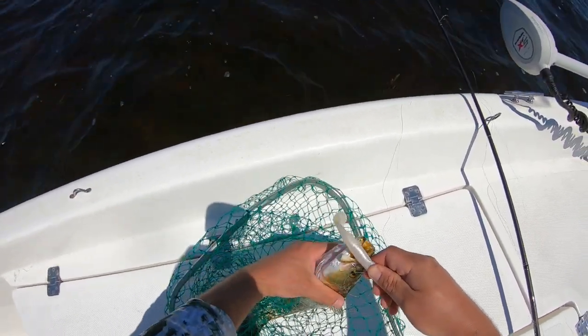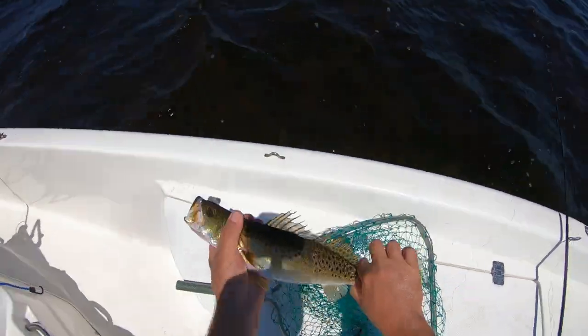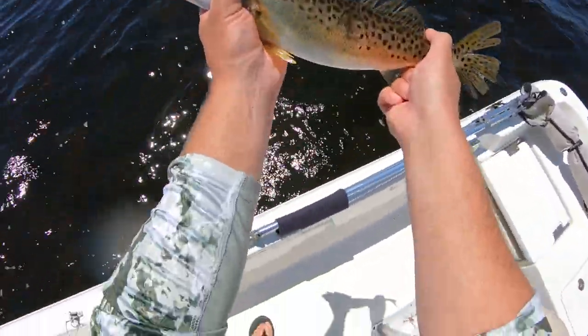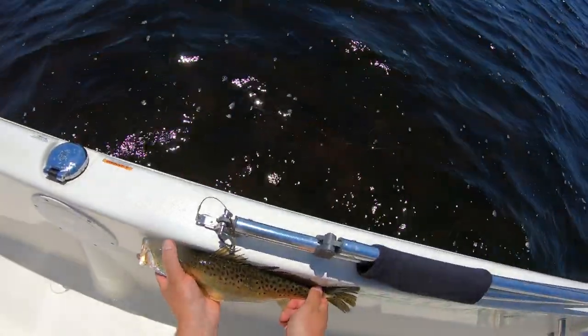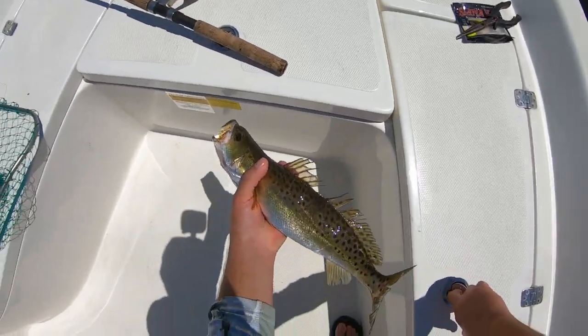First cast since coming into the grass flats. It's a really nice trout. All right. Go see what he is just to make sure we're legal, but there ain't no doubt this guy is legal. Oh, yeah. Is a little over 16. They ain't gotta be but 15. Going home.